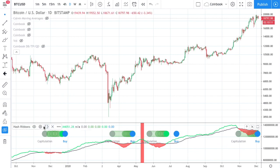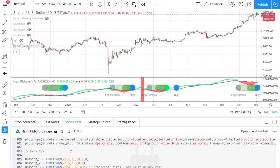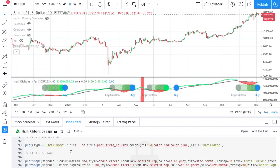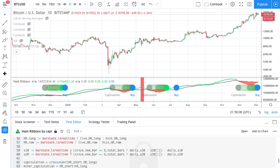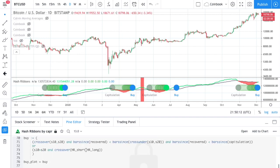First of all, if we go in and look at the code of the hash ribbons, I went ahead and looked through all of the code and read the entire thing. And what it's doing is it's taking the 10-day simple moving average and the 20-day simple moving average of the price, and it has a calculation where the buy will be if the short crosses the long, the 10-day and the 20-day cross, and if we have this other calculation which has to do with the recovered and capitulation.